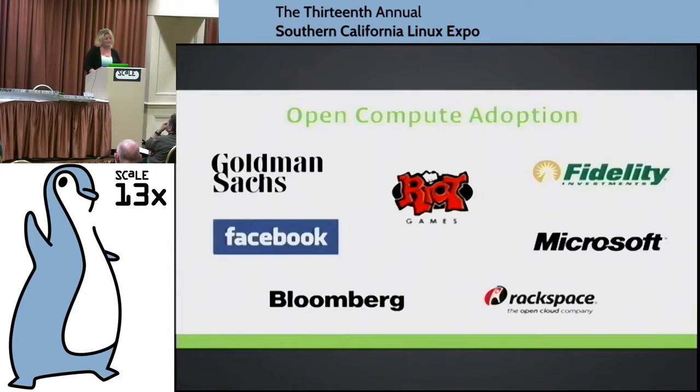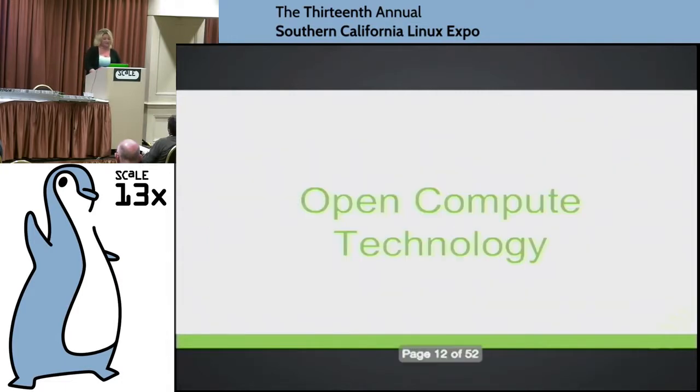So let's go. Who's adopting it? Who's actually using Open Compute gear? You have Goldman Sachs, Facebook, Riot Games, Fidelity, Microsoft, Bloomberg, Rackspace, and many others. So people say, oh, well, how do you get it? Who's using it? You'd be surprised where you can find Open Compute gear.